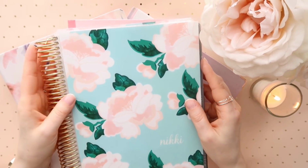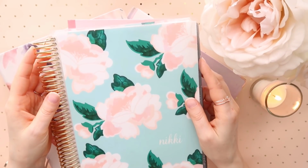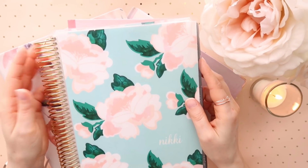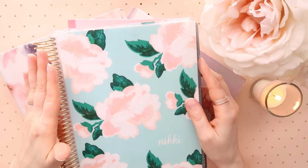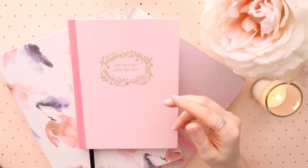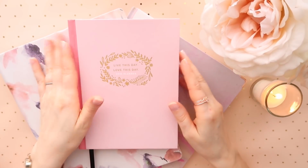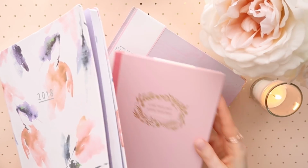However, one of the things that really did bother me was the coil. This really got in the way of me writing, and so I realized that from now on I no longer want to purchase a planner if it has a coil in it. So now that that is done, I had these other planners that I wanted to share with you.